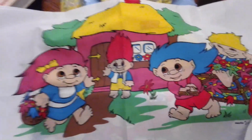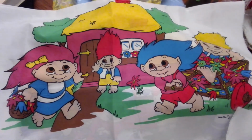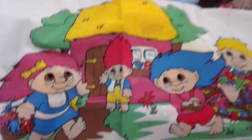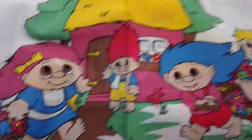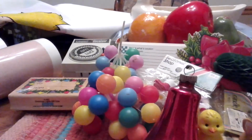So you could actually make 2 pillowcases, one with just a front and something plain on the back, or you could make one with the same thing on both sides. It's the same pattern on both sides. I thought that was so pretty and bright, and I really think somebody will want that. I paid $2 for it, but I love it, and I know that will sell.